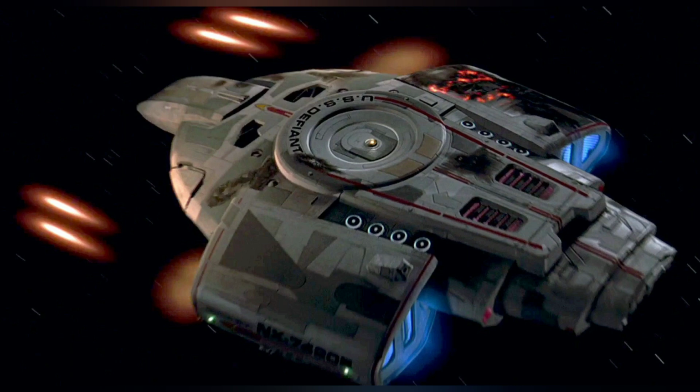It needs a lot of logistics support. It needs lots of maintenance. Think of the Defiant as like an SR-71.